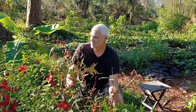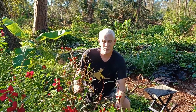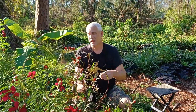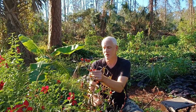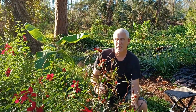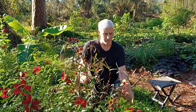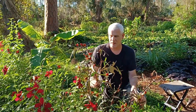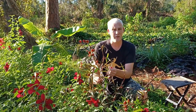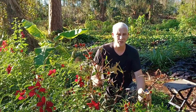Roselle Hibiscus is a very attractive plant. It's very well known for its gorgeous flowers, and the calyxes are equally as attractive. Roselle is a little bit different than the other hibiscuses that I'm accustomed to. The flowers are very much smaller and the calyxes are very large. That makes them good for tea. There's more flesh on the calyxes to use.